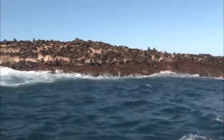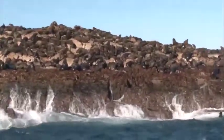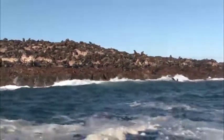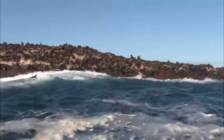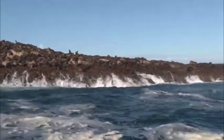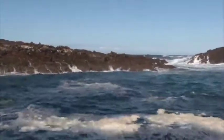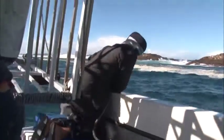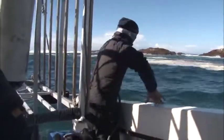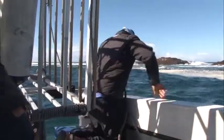Now guys, we left the yacht club in the Port Elizabeth Harbour at around 7 a.m. this morning, travelled about 80 kilometres across the mouth of the bay, and we've just arrived at the Bird Island group. And as you can see, the ocean is rough and the seals are smelly and noisy. Now just for information, the Raggy Charters Shark Cage Diving Tour is an all-inclusive full-day tour that covers every corner of Algoa Bay, and they run it from April through to September.